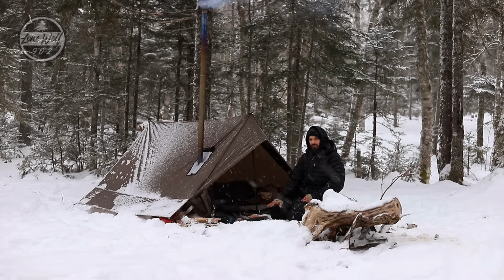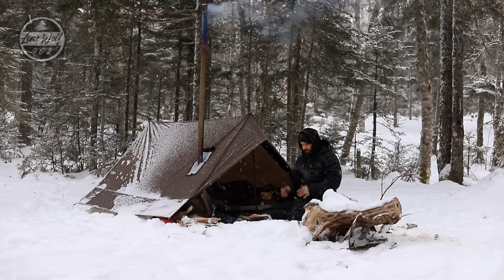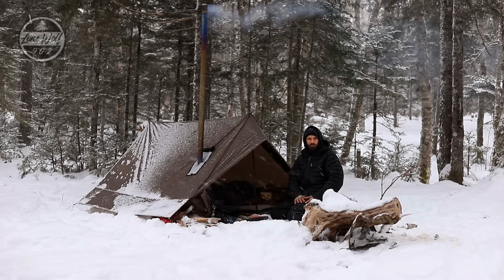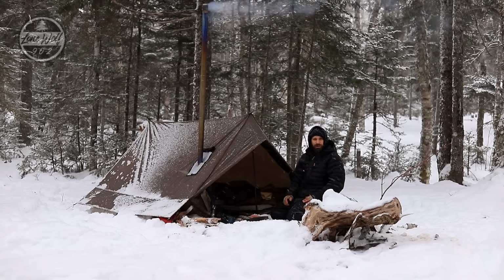So they're getting covered in snow right now. I'm just going to get the pan on top of the stove just to start the cooking process. And then once it really starts sizzling up, I'll add a little bit of olive oil just to help those sausages kind of glide on the pan. And we'll cook up supper nice and slow.